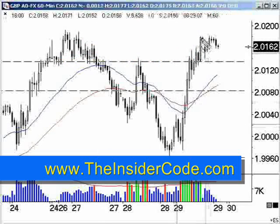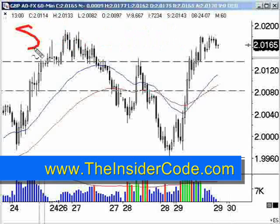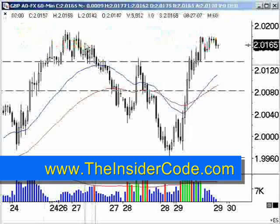For the short trade, you can see here is the pennant pattern I was talking about. Very, very small. This is not really building much confidence for me to the short side. I think I would rather see that the market breaks below this level here, which is a little bit stronger resistance, which is 2.0136 for the short trade. Excuse me, let me write that again. 2.0136.